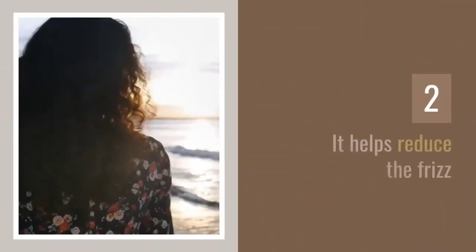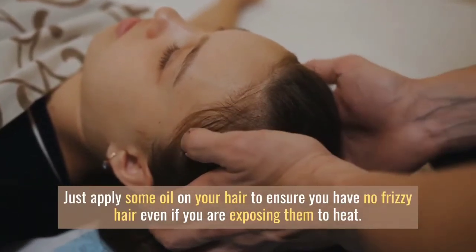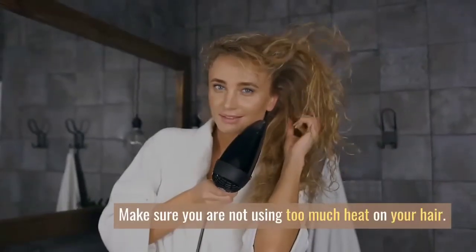Number 2. It helps reduce the frizz. If you are struggling with frizzy hair, then coconut oil is your go-to solution. Just apply some oil on your hair to ensure you have no frizzy hair, even if you are exposing it to heat. Make sure you are not using too much heat on your hair.